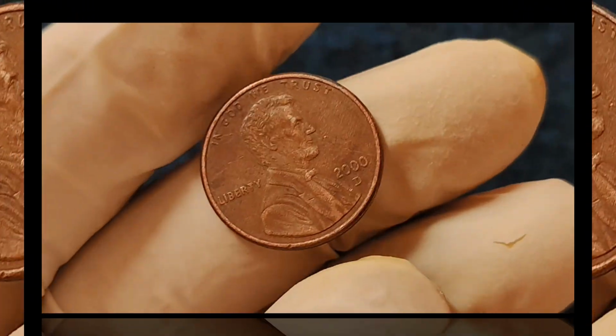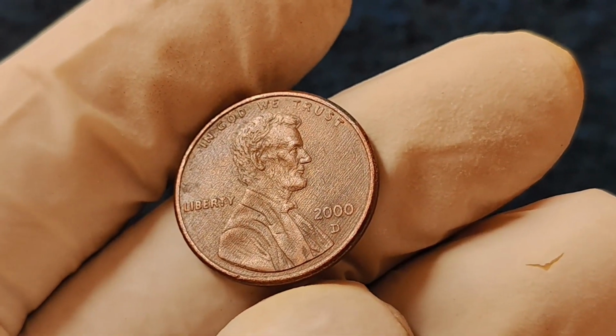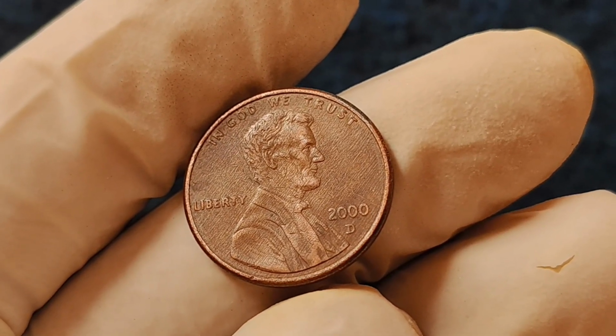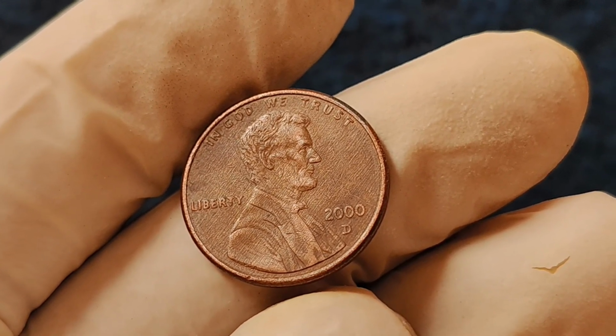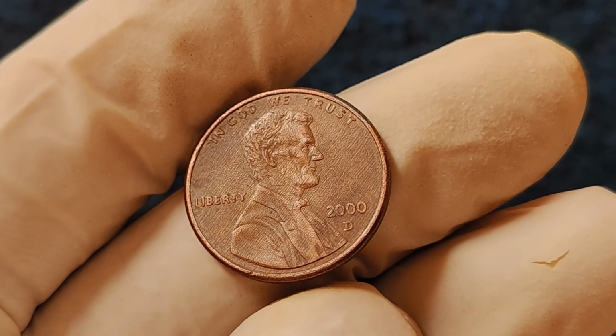Other errors include off-center strikes, where the coin was not properly aligned in the press, resulting in a design that appears shifted. The more dramatic the off-center strike, the more valuable the coin. Die cracks and missing letters also add to the rarity and collectability of these pennies.